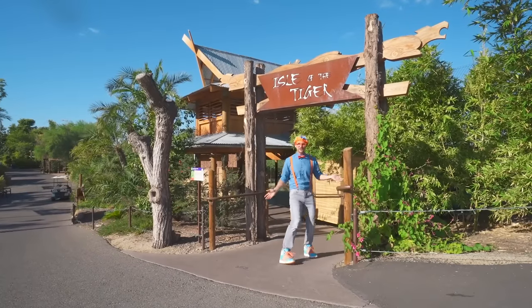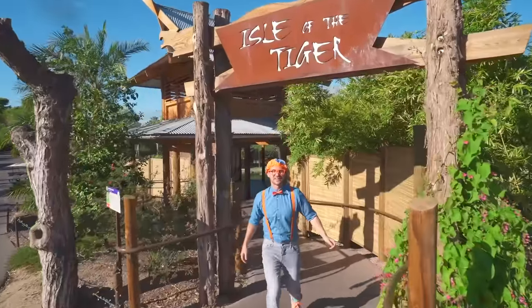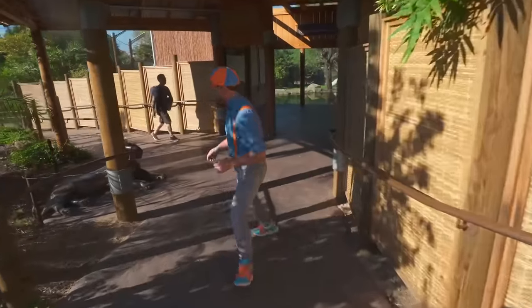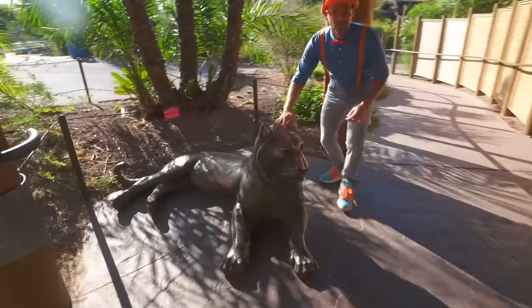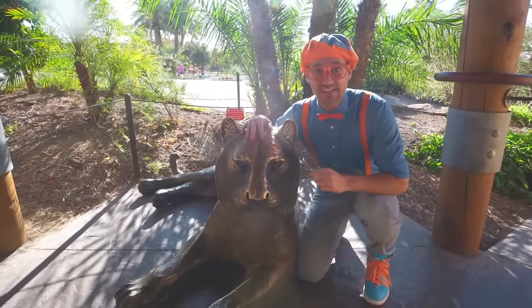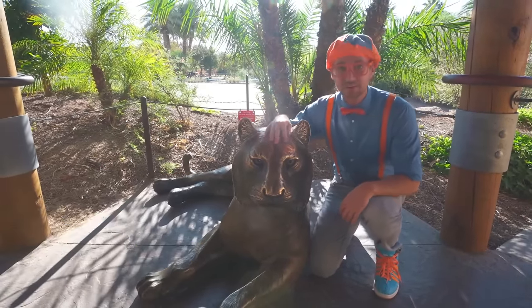Hey, what are you doing over there? Come over here. Let's check out another animal. Whoa! Look at this! Do you know what animal this is? Yeah, this is a tiger. Ooh, hello, kitty!